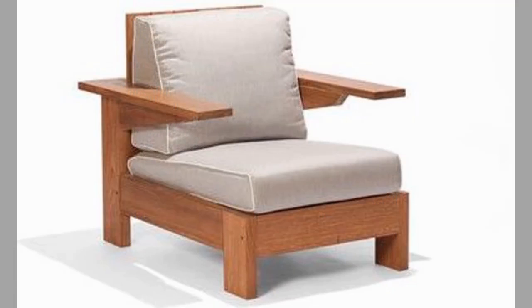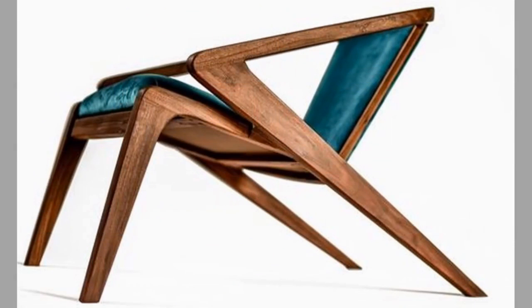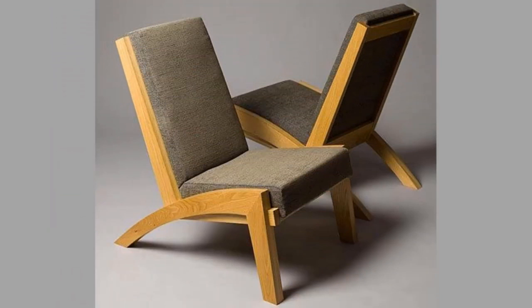4. Resistant to weather. Wooden chairs are generally resistant to weather if they have proper protective layers which are not damaged. Thus, even if you forget them outdoors while enjoying some quality time with your friends, the weather will not damage the chairs.